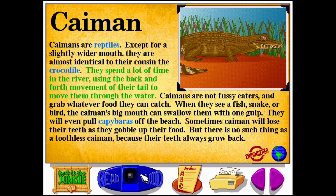They spend a lot of time in the river, using the back and forth movement of their tail to move them through the water. Caimans are not fussy eaters and grab whatever food they can catch. When they see a fish, snake, or bird, the caiman's big mouth can swallow them with one gulp. They will even pull capybaras off the beach.